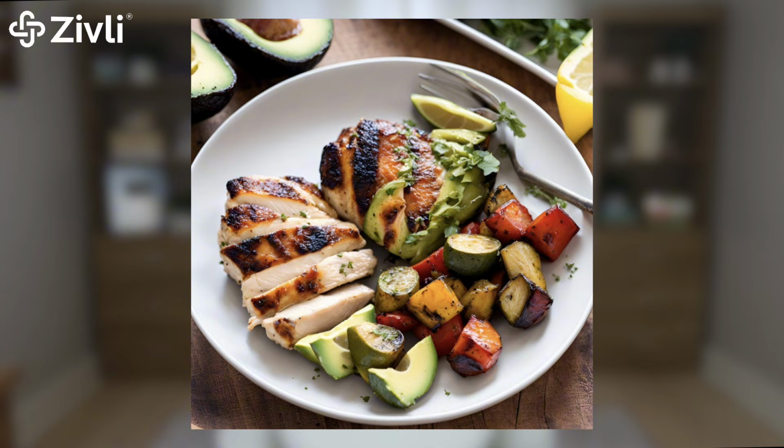Now that you know the importance of a low-carb dinner, let's get into a few different options that are quick to make so that you don't have to spend all night in the kitchen. One of my go-to meals is grilled chicken with roasted vegetables and avocado. This dish is low in carbs, packed with protein, and also has healthy fats and fiber.